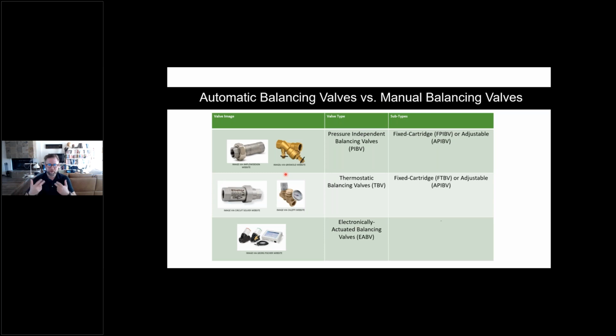And so these 3 types, pressure independent, thermostatic, and electronically actuated, were all considered by our group as automatic balancing valves. And we have those delineations in there. And the general rule with these ones was you don't need the test and balancer, but probably some commissioning.